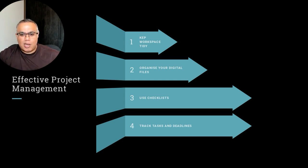But one of the tips I would give is organize your desk environment. Be comfortable where you are, so you know where things are, and keep your workspace tidy. And then the next thing I always find is organize your digital files. Any project manager will know the amount of documentation and information you get is huge. Make sure you organize that effectively and put it in a structured environment so that anybody can reference it, that anybody can understand it.